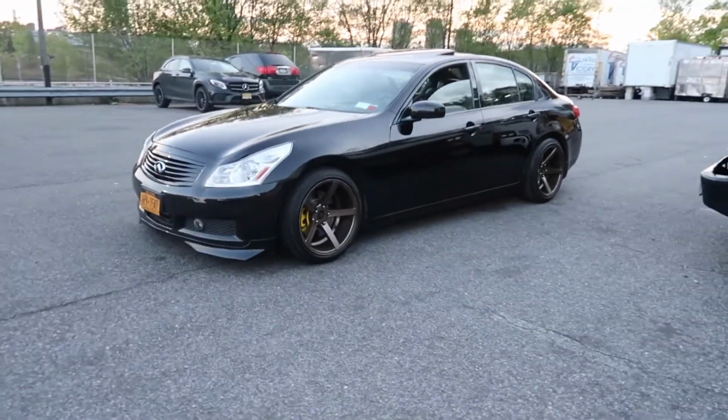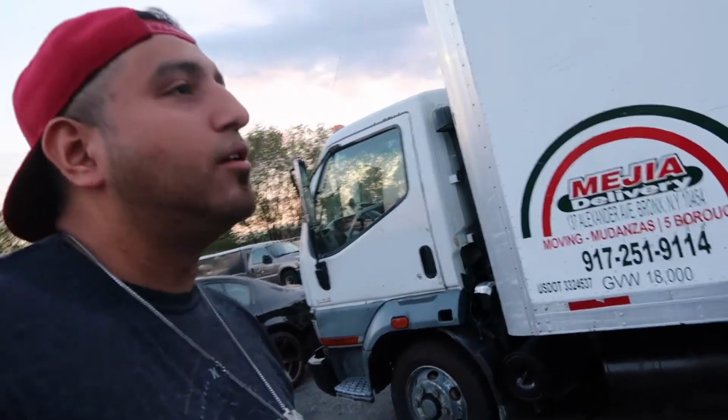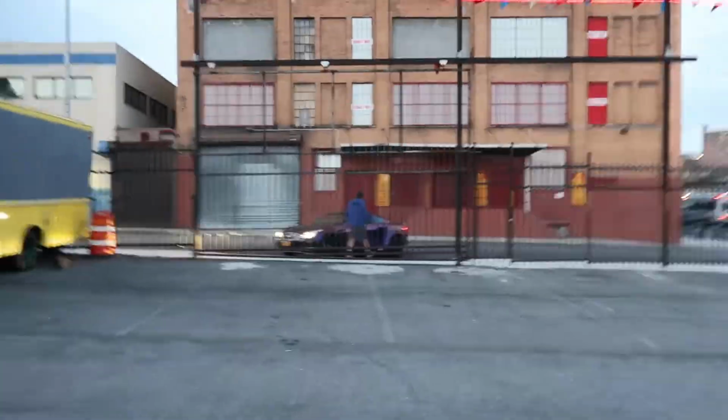Look at that car. Oh, I thought that was it right there, but it's not. That's a different car. I don't know what they're doing there, but... Okay, Lalo pulled up right now. I think we're going to be Infinity Squad out here, yo. This is going to be crazy. Forget my car. Fredo's here.